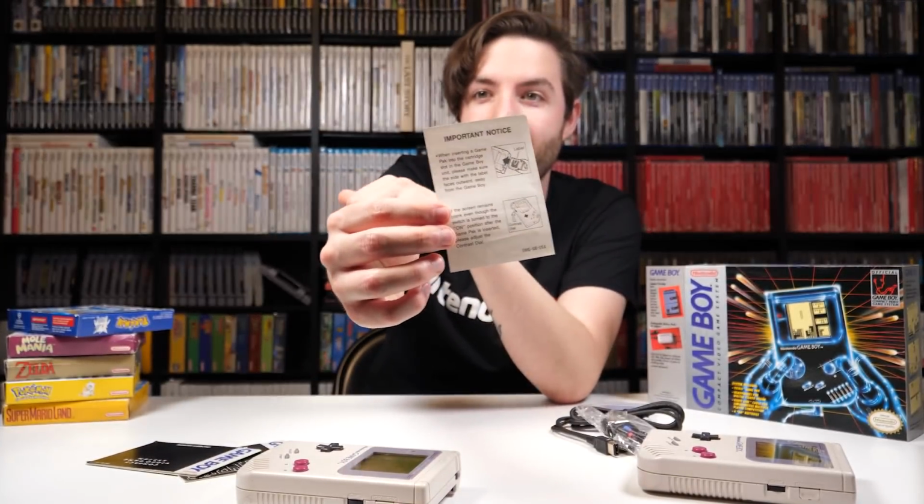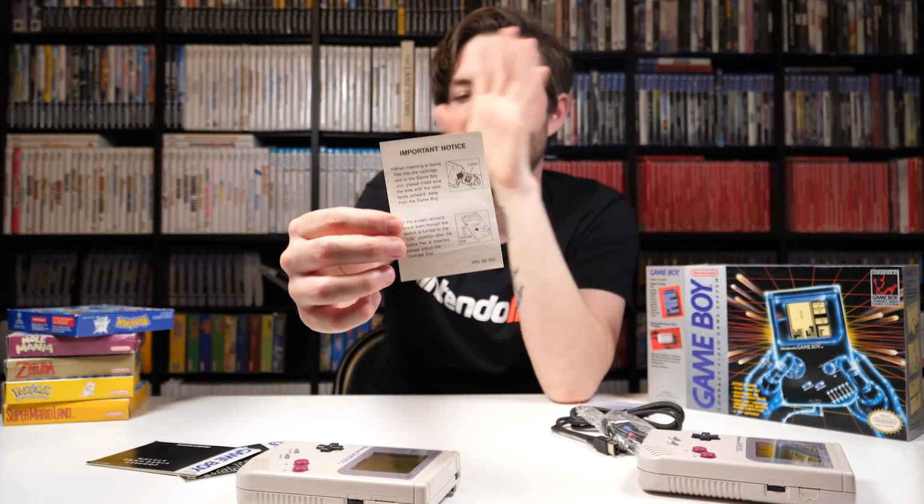And then there's a little slip in here that says how to insert cartridges and how to adjust the contrast dial. If you ever get a Game Boy, by the way, and it turns on and the sound works and everything, but the screen just looks off, just remember that there's a contrast dial on the side here, right on the other side of the volume knob.